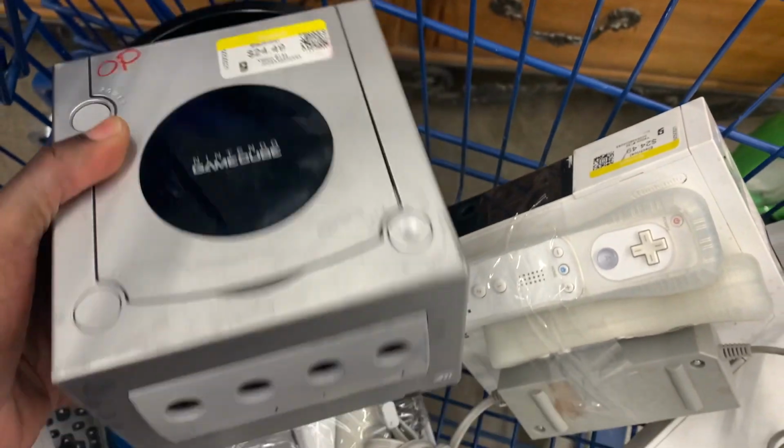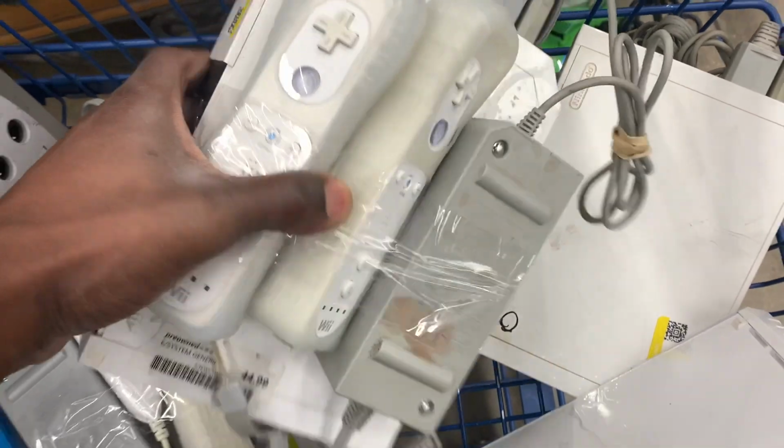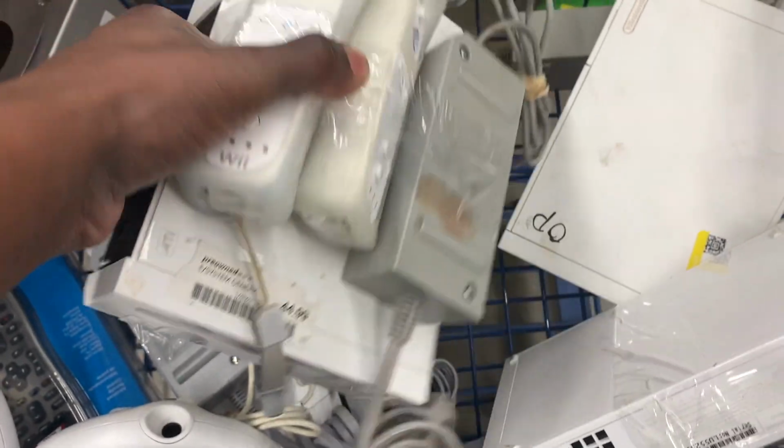Next, came across this Nintendo GameCube, and this was dope because this was my first time finding one of those, so I just hope that it works. So I'm definitely gonna have to grab that one up.